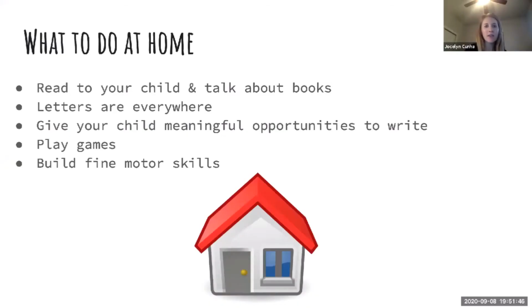I want to also give you some examples of things that you can do at home to help your child's early literacy development. There's lots of things that you're probably already doing that are great, and they're helping give your child a strong foundation for reading and writing. The most important thing you can do is read to your child and talk about books.